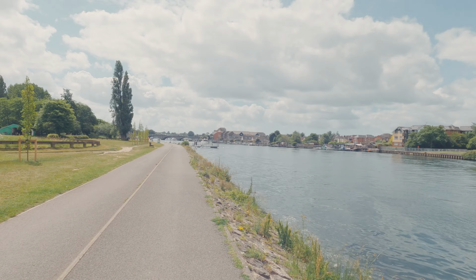Nearly at Southampton now. 20k in, just making my way through the suburbs in Southampton. Slowly getting down to the coast now. I am feeling a bit tired at the moment, so I think it's going to be a bit of a slog at the end of this run. But yeah, we'll get the whole 50 done.